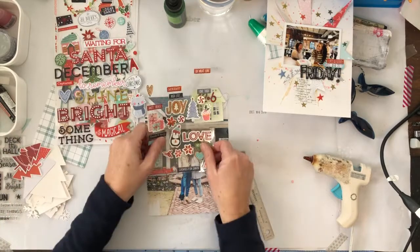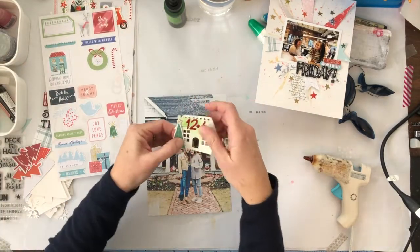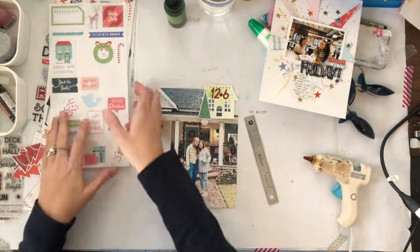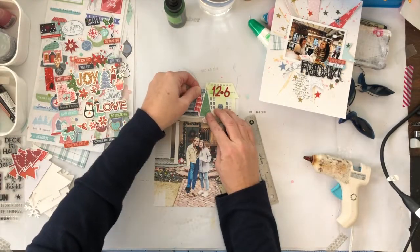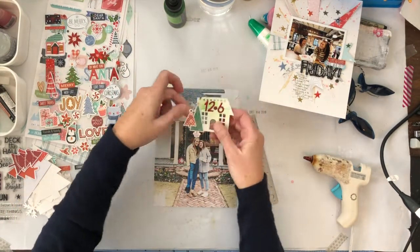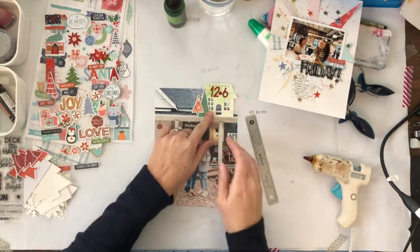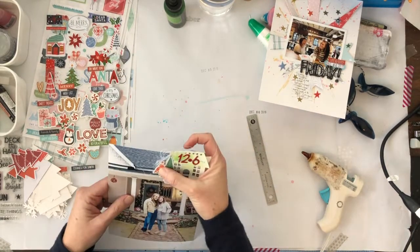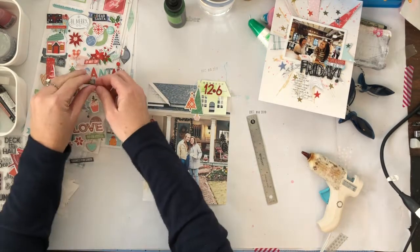I also loved this little house die cut thing because they were standing in front of our house, which I had finally gotten all decorated for Christmas. I think I actually just finished the outdoor Christmas decorations that day. So I was kind of excited to be able to capture the front porch. And I liked how this little die cut piece was a little house. Not that it looks like my house, but it's a little house, and it was great. Plus it covers up the telephone line that is in the photo, which is great. Sometimes you use these little embellishments to cover up things that aren't necessarily what you want to have in the photo.